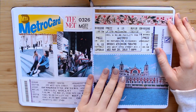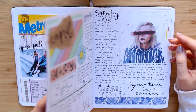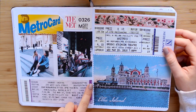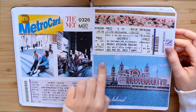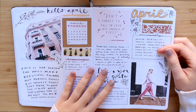This has just been such a crazy adventure this year, and I'm so glad that I documented it in my bullet journal. Here I had the Met sticker, we went to Waitress, we went to see Hello Dolly, which is the best thing I've ever seen. I printed out some pictures. This was my first Metro card, and this is an Ellis Island postcard. I love that I stuck some postcards in here.